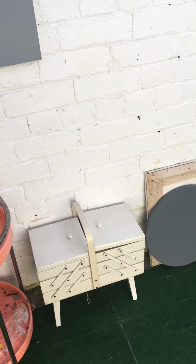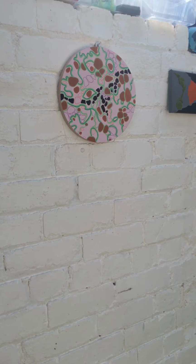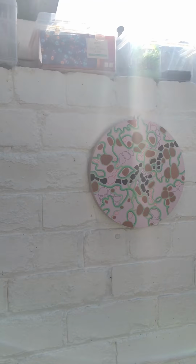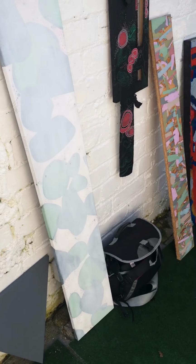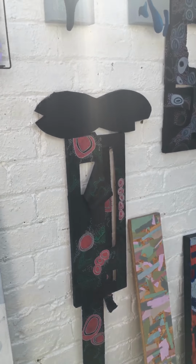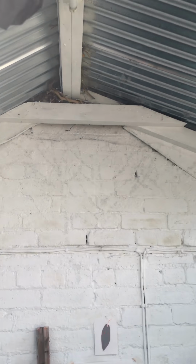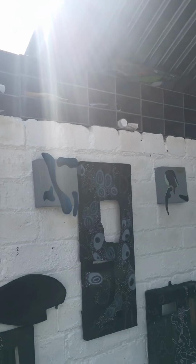I also keep my sewing stuff here in case I need to stitch some bits into my paintings. As you can hear, it's quite windy here at the moment. We've got very strong sunshine, but the wind is quite strong, and because I have a corrugated roof, it does rattle in here quite substantially.